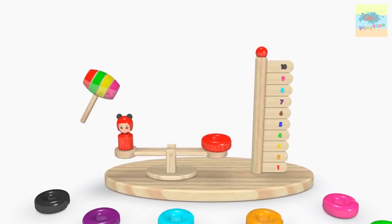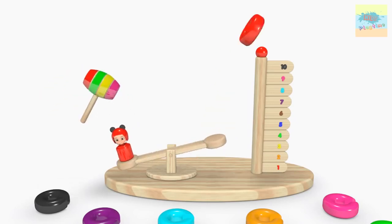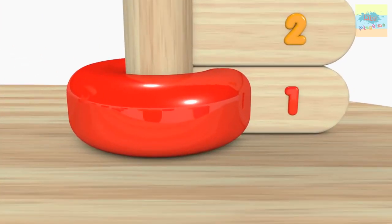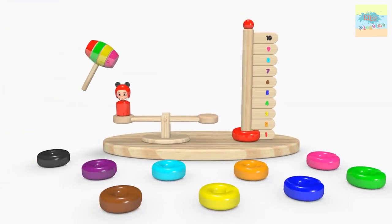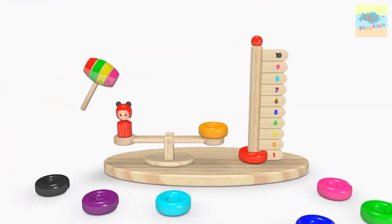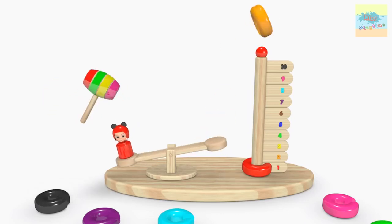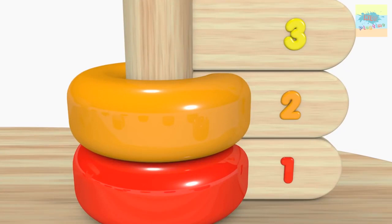What color is this? Red. Wow. One. What color is this? Orange. Wow. Two.